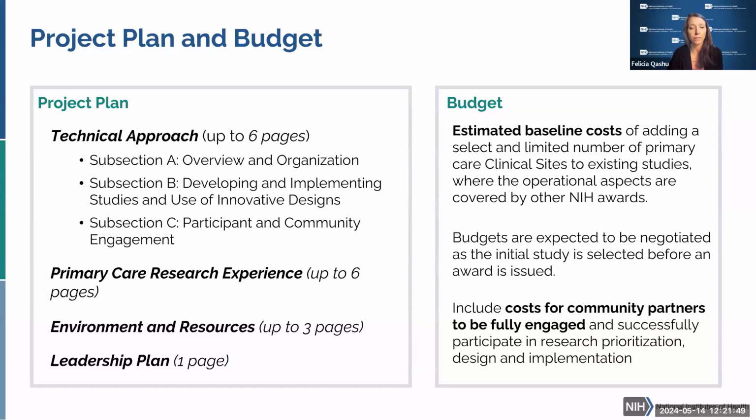We are also emphasizing that applicants should include costs for community partners to be fully engaged and successfully participate in the research process from prioritization and design to implementation. Next slide.